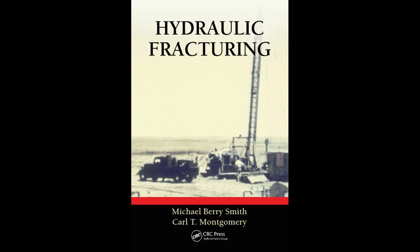That's it. Sometimes that means using less fluid or pumping at lower pressures, or even picking different drilling locations to avoid those sensitive areas. Makes sense. It's all about finding that balance. Absolutely. Weighing the need for energy with the need to protect the environment and keep people safe.